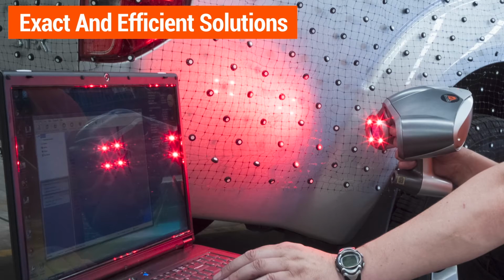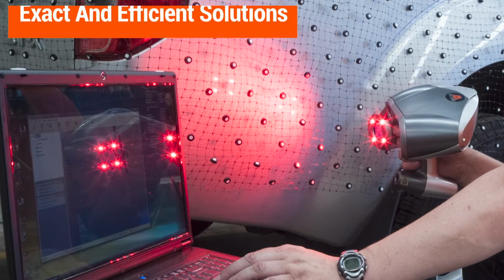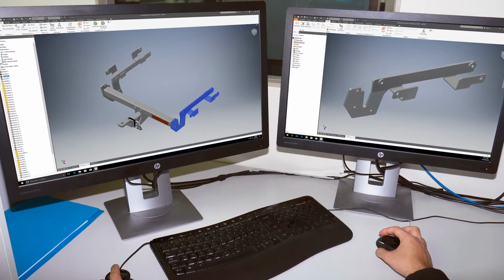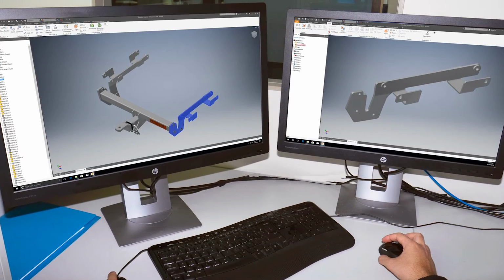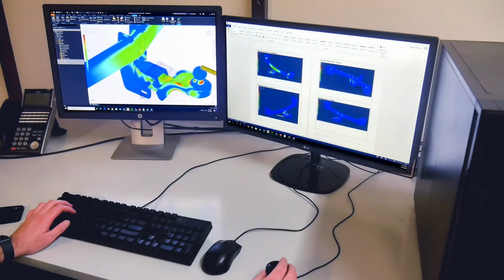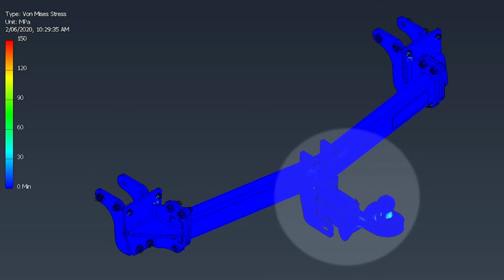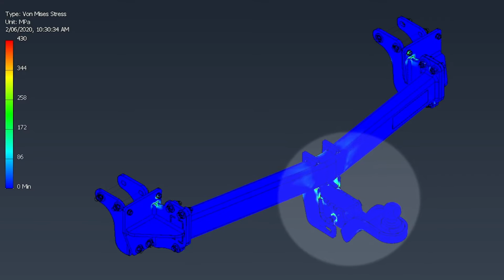Our design and development capabilities enable our team to produce the most exact and efficient solutions for our products. Using captured data from OE CAD and 3D scans, our engineers can design products around a 3D model to conceptualize the most appropriate design. Using finite element analysis, the highly iterative process enables our engineers to conceptualize and refine ideas, ultimately resulting in the most optimized design outcomes.